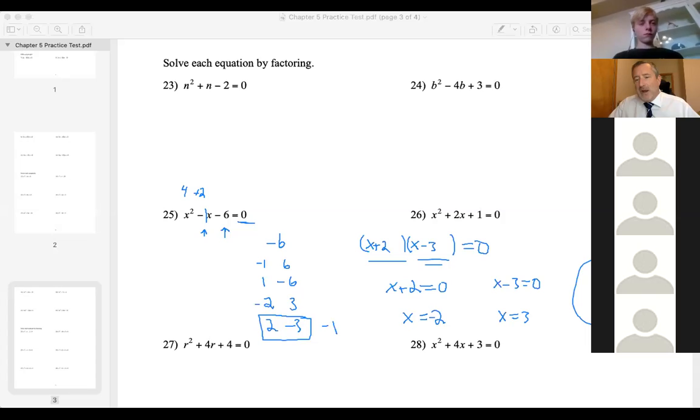Not only does it work for negative 2, it better work for 3. 3 squared is 9. Minus 3. 9 minus 3 is 6. 6 minus 6 is 0. Here are your 2 answers. Hey, I didn't even plan on making a mistake, and I showed you how you make a mistake and you can catch a mistake. The one nice thing is on the equations, you can catch a mistake. You can't catch them on the ones above.